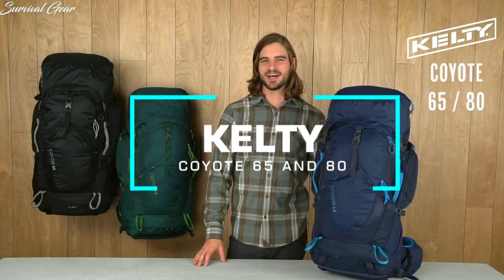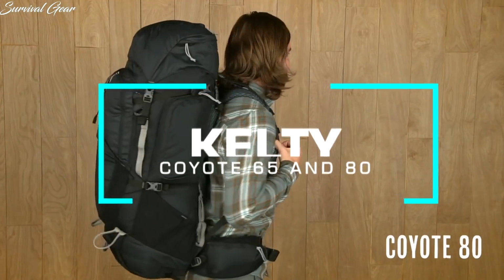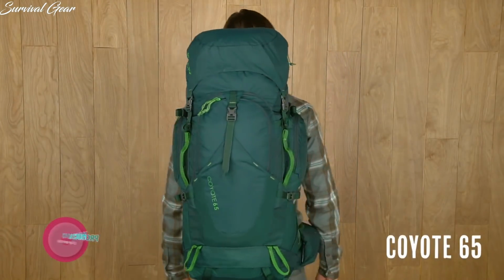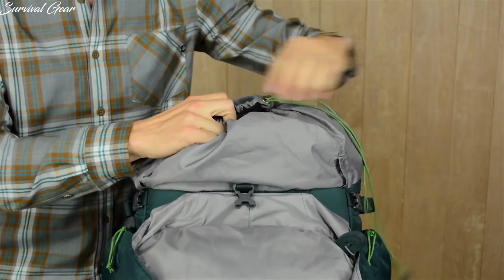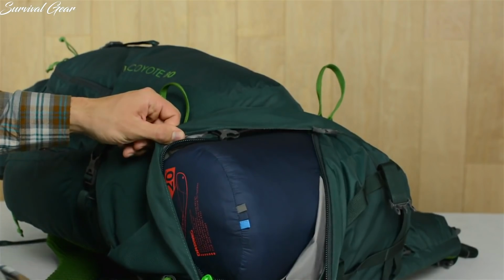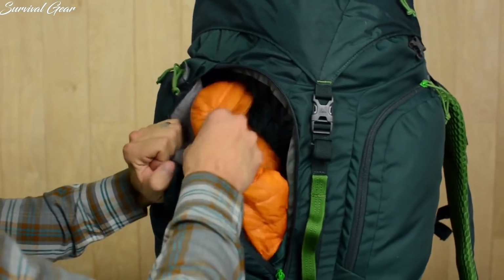Meet the Coyote 65 and 80, fully featured packs that are great for longer trips and overnights alike. Both sizes share the same user-friendly features and are available in three colors each. The Coyote is a breeze to pack up thanks to the top-loading design along with a newly added separate sleeping bag compartment. This front panel zipper allows you to get anything you need without having to unload the whole pack.